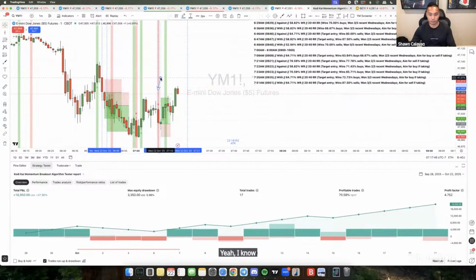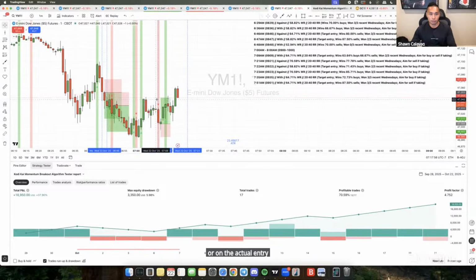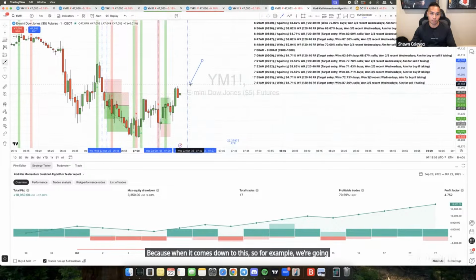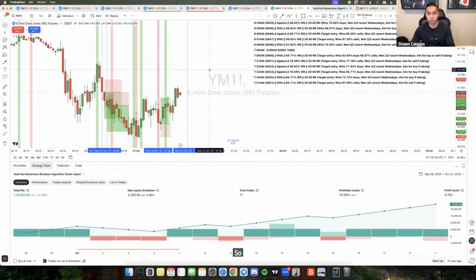Yeah, I know it's a little confusing, because this doesn't happen very often, where it comes up on the momentum signal on the actual entry candle. But when it does, just ignore that and look back to what happened before the actual entry candle. Because when it comes down to it, for example, we're going down to 721. Once it gets down to 721, you should already know which direction you're taking. For example, over here at 709, once this candle came up, before there was even a momentum there, we already knew it was going to be a buy because of this. So yeah, good question, and I'm glad I was able to clear that up for you.